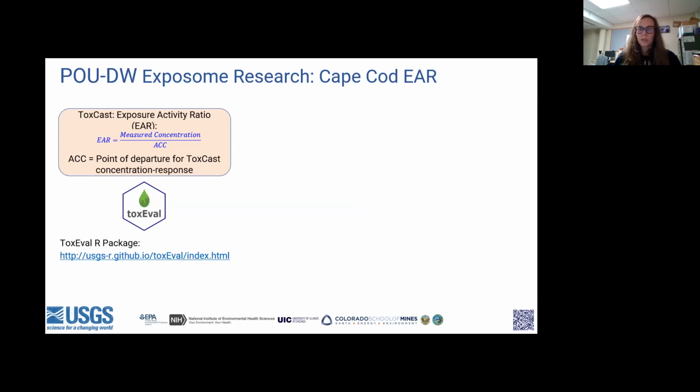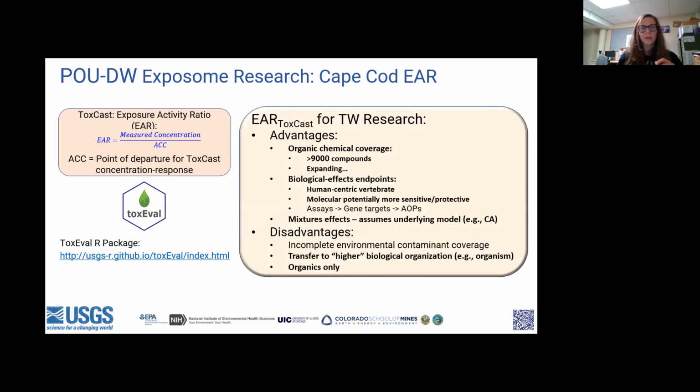One way that we think about human exposure is we've got 2 types of risk benchmarks. We look at the exposure activity ratio, called the EAR. What we do is we take the measured concentration and divide it by the ACC, the activity at cutoff. That is the point of departure for the ToxCast concentration response. And you might ask what ToxCast is.